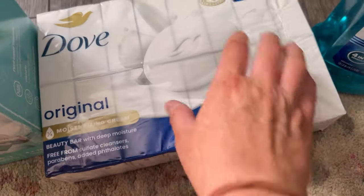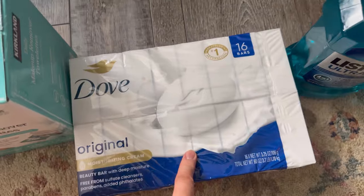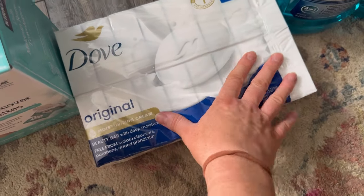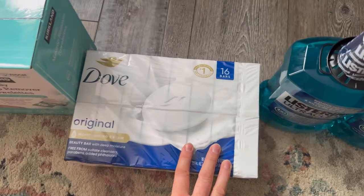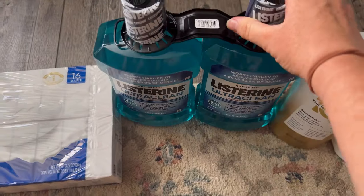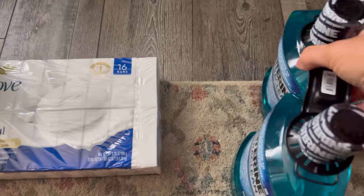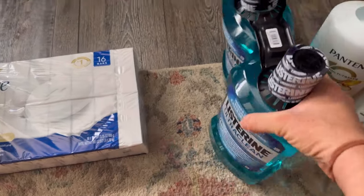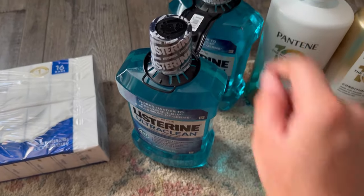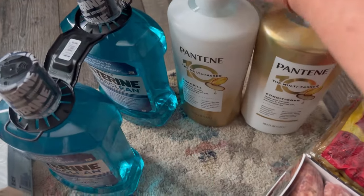And here's the bar soap. I was debating purchasing it, but we still ended up getting it. So I'm glad to have that in the house. This will definitely last us quite a while, so I'm not that upset. And then also we got our mouth rinse that we needed. It comes in a 2-pack. I was just saying how I didn't want to leave it too close to that bar of soap, so that way the mouth rinse doesn't taste like soap.